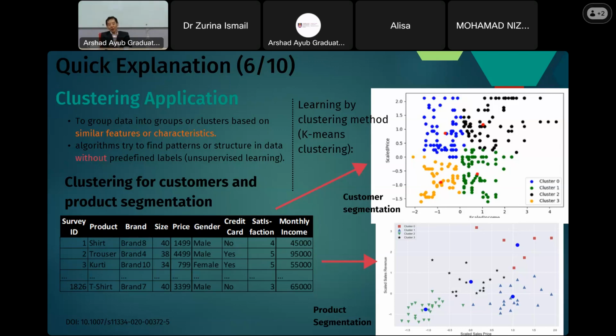But in reality, those automatic results will lead to very disappointing decision making. So be brave, especially when you are planning to use clustering, especially when you want to do customer segmentation.